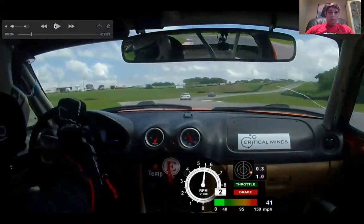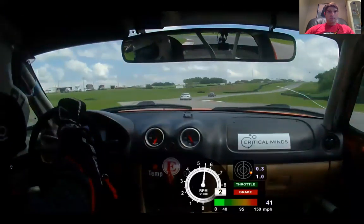Keep it tight, open it up, and that's what it should look like here. That gives you a good exit in a momentum car. It's fine if it washes out a little bit. You can trim a bit of this curb up ahead if need be, but if not, I wouldn't recommend using it if you don't have to. But you can run over it, and especially in a momentum car, it probably won't upset the car too much.